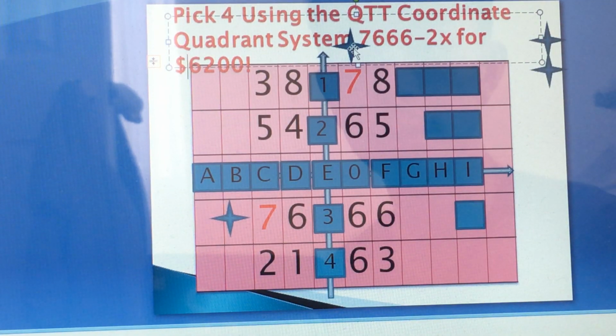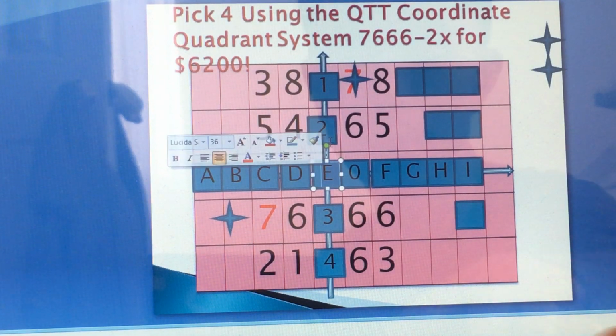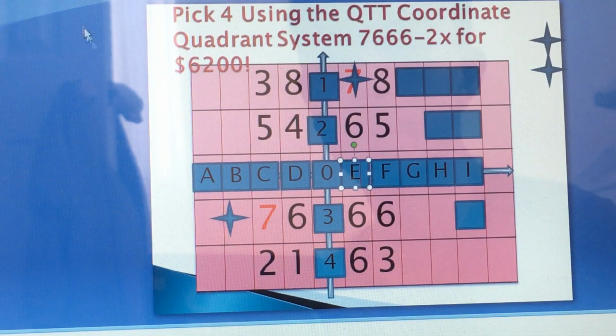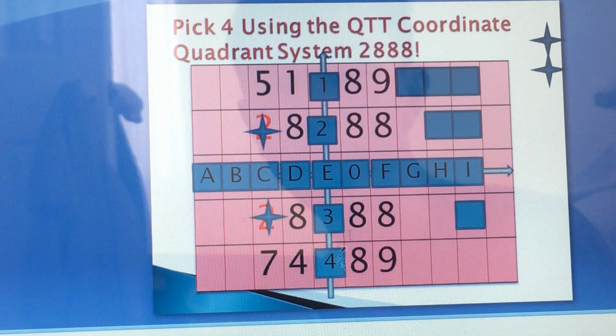And where are your winning coordinates? Just to not confuse people, this is going to become 0, and this is going to become E. So your first winning coordinate is 1E. Your second winning coordinate is 3C. So 3C hit. If you compare the last two states, 3C would be a common denominator for Tennessee and Ohio. Both at 3C, your common coordinates.